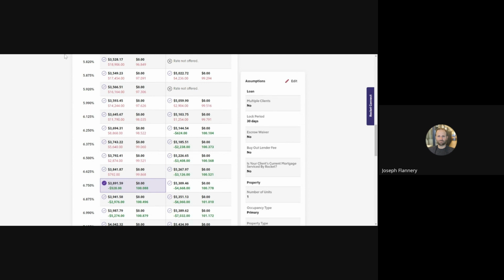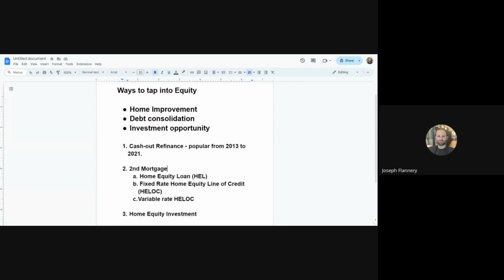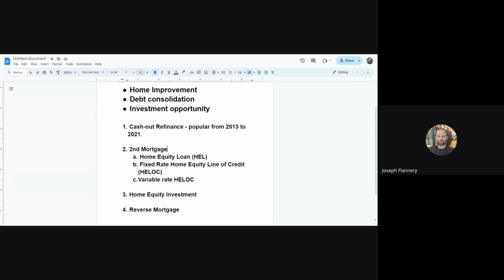All right, so now let's go through the second mortgage option. Let's say we've exhausted this, we've looked at this and said, okay, this client would not benefit from a cash out refi. So now we're going to look at second mortgage options. Again, these are the three reasons why someone would want to tap into their equity: a home equity loan, a home equity line of credit that's fixed, and a variable rate HELOC. I'm going to go through a home equity loan first.